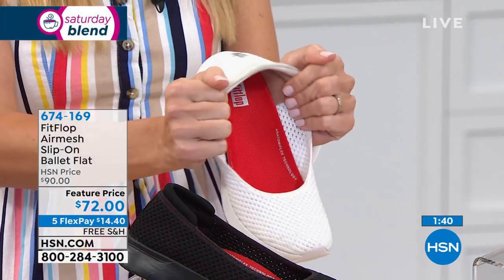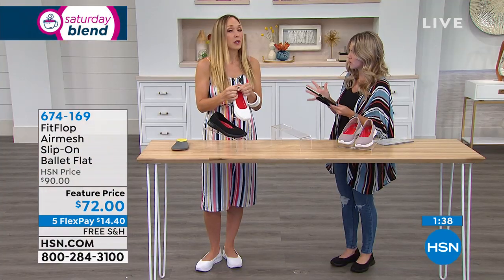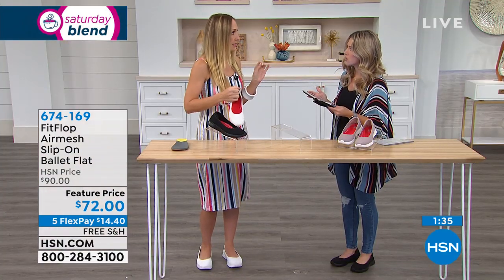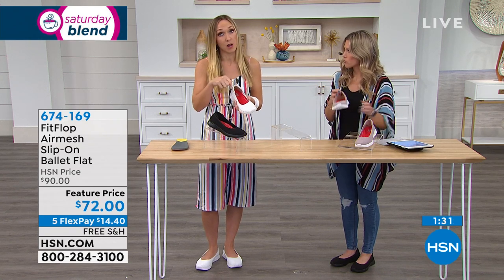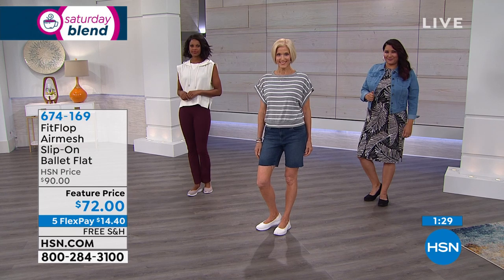Sizes 5 through 11. How do we size these? Do we go true to size? So it is true to size. We have half sizes. Let's see, 6.5, 7.5, 8.5. But let's say you're a 9.5. You're going to want to size down. Okay. So you're going to have plenty of room.